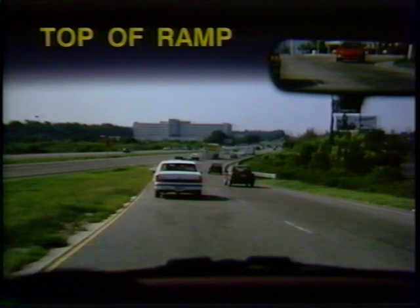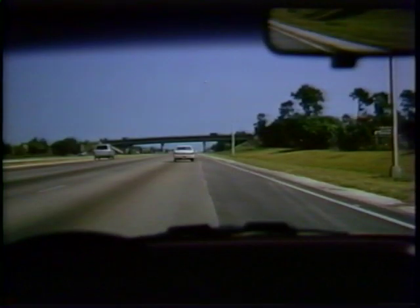The place to start adjusting speed is at the top of the ramp, as soon as you can see traffic on the roadway you want to enter. If you start at the top of the ramp, you'll have time to find a gap and adjust your speed as necessary before you move into the highway. It's important that you adjust to the speed of the traffic before you enter the freeway.